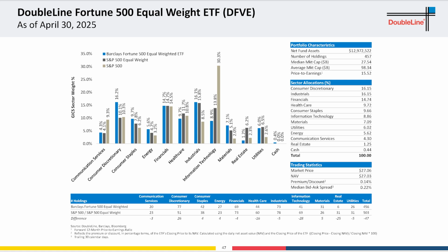Now, this is a messy chart here, but really you're looking at the Barclays Fortune 500 weightings. That's the blue line. Let's compare that to the dark gray line there, which is the S&P 500 equal weight. And the overweights in the Barclays Fortune 500 are very high in consumer discretionary. You have a little bit in consumer staples and a little bit in materials. Large underweight in the Barclays Fortune 500 to information technology and real estate are the two big ones there. So you can see that when you look at it, we have the number of names at the bottom there.